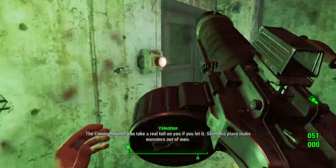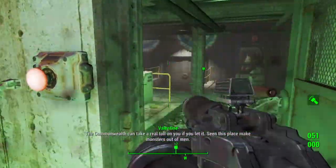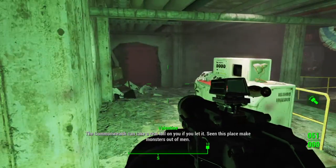Commonwealth can take a real toll on you if you let it. Seen this place make monsters out of men.